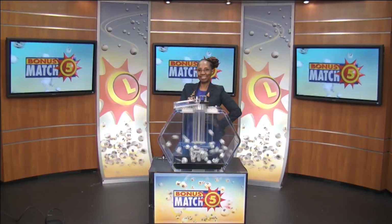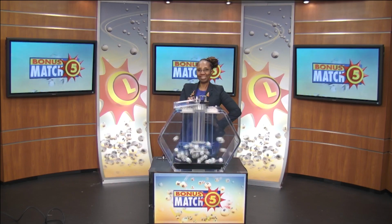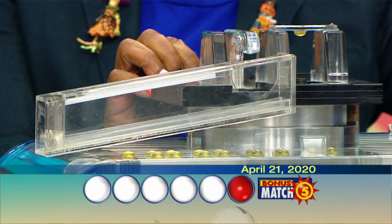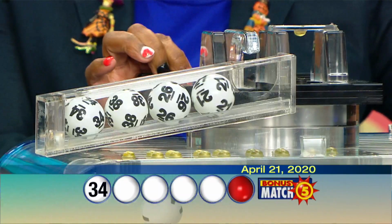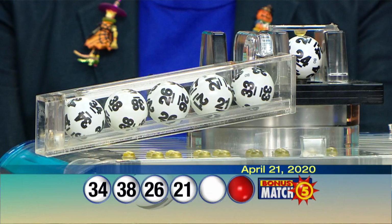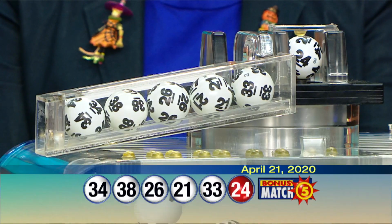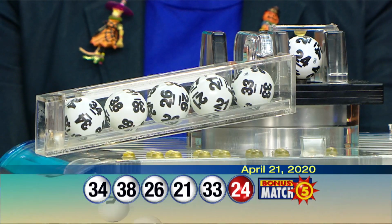Victory Ram from the Maryland Lottery here with lottery drawing official Florence Foster. With the top prize of $50,000, let's play Bonus Match 5. Your numbers are 34, 38, 26, 21, 33, and our bonus ball is 24. Again, making our winning numbers 34, 38, 26, 21, 33, and our bonus ball is 24.